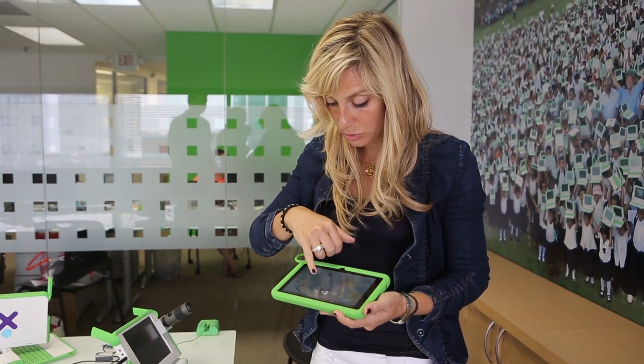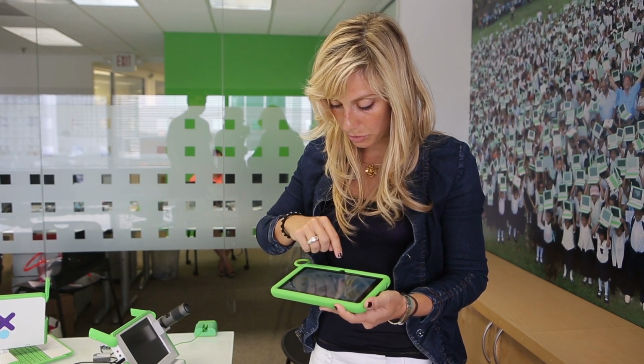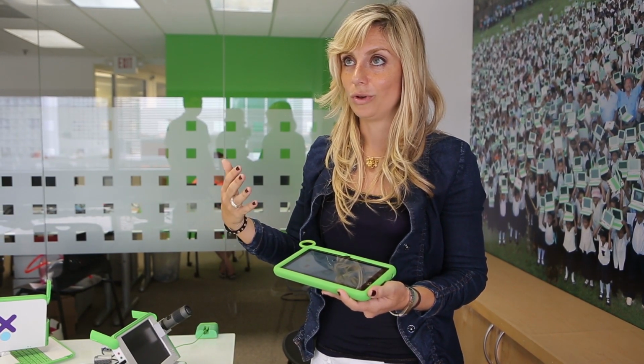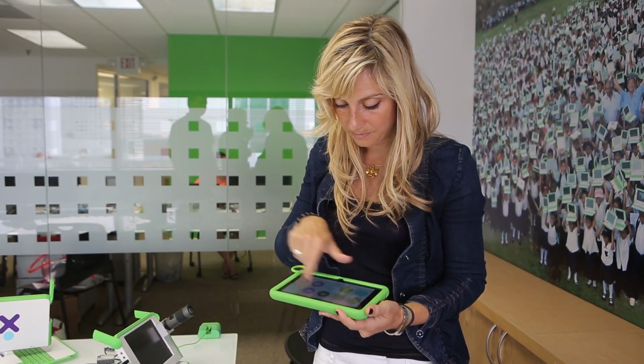It's important to mention as well that we included the digital passport. That is a product from Common Sense Media that helps kids and parents understand how to navigate the internet. So instead of completely disabling internet connectivity, which you can clearly do, it's better to teach them and guide them on how to make the best usage of it.